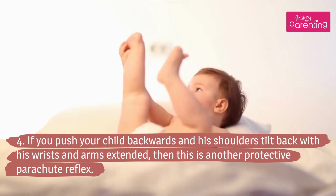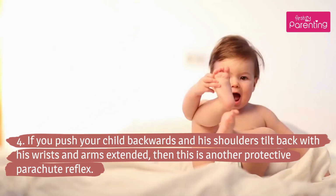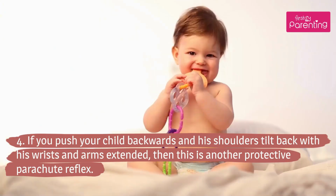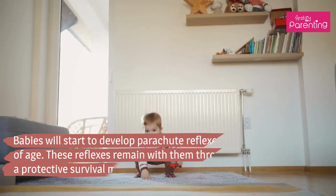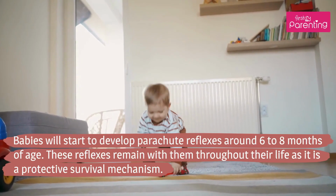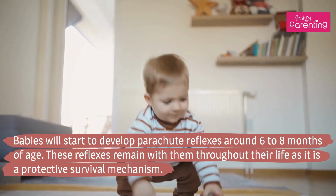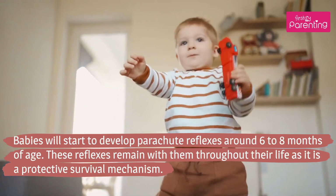If you push your child backwards and his shoulders tilt back with his wrists and arms extended, then this is another protective parachute reflex. How long do babies have the parachute reflex? Babies will start to develop parachute reflexes around 6 to 8 months of age. These reflexes remain with them throughout their life as it is a protective survival mechanism.